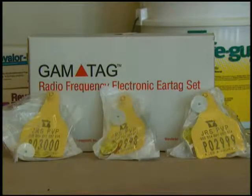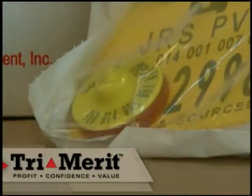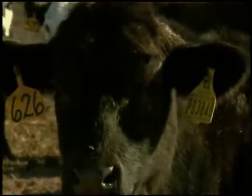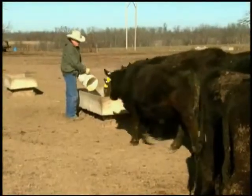Electronic identification, or EID tags, are used as part of a system called Tri-Merit to easily verify age, source, and movement of cattle through the production chain. The EID button gives us the ability, when the cattle are sold to the packing house, they read the EID button, and then we can track that information that we put on that button back to the ranch tag. This meets consumer demands for verification and ultimately increases the cattle's value. And the best part is, Tri-Merit is easy to use.